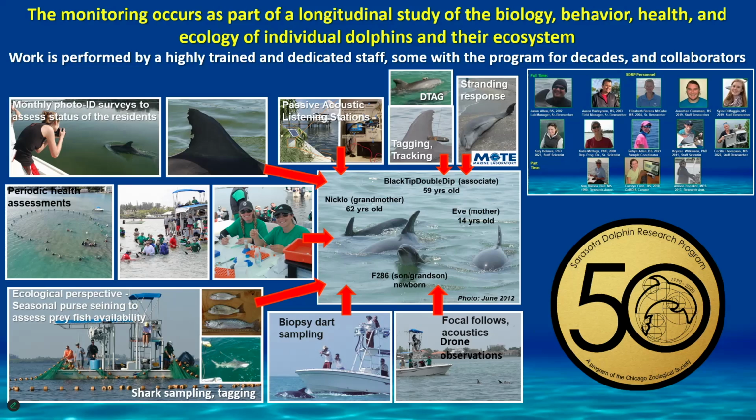Moving now to the bottom, using this well-known cast of characters, we can perform focal animal behavioral observations in a standardized way and enhance these through acoustic recordings and drone observations to get fine-scaled behavioral observations and recordings of these animals. We obtain samples from individuals in a variety of ways. One way is through biopsy dart sampling, a technique that's been used tens of thousands of times around the world to get a small sample of tissue. We recognized long ago that we needed to put the animals into an ecological perspective to really understand what they're doing.